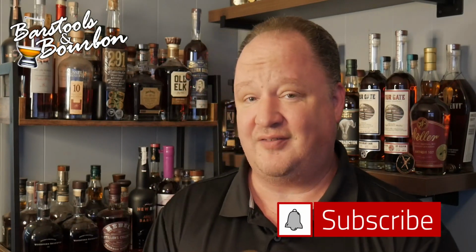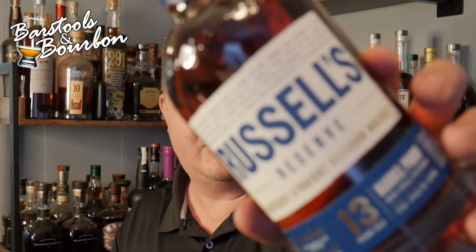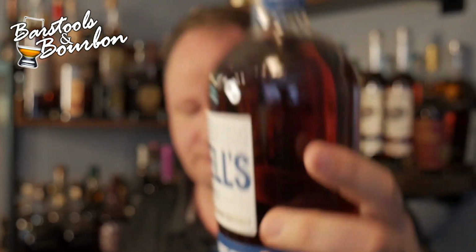This week, we're going to dive into what I believe could be a runner-up, if not the Whiskey of the Year. That is Russell's Reserve 13. Now, there's a lot of hype surrounding this bottle. I absolutely know it. Everybody's talking about it. Is it going to be continued? Is it going to be a yearly release? Is this going to be an added lineup? Or is this a one-time deal?